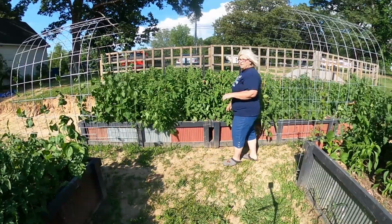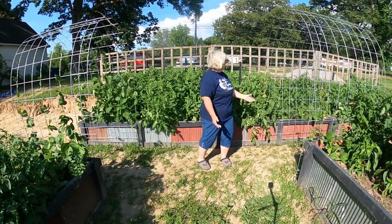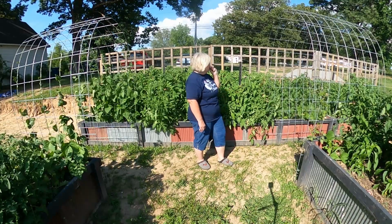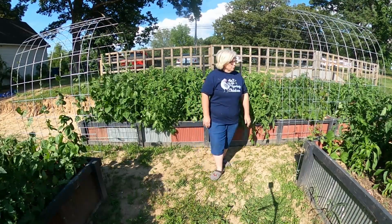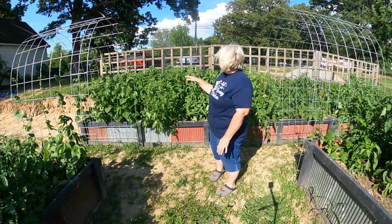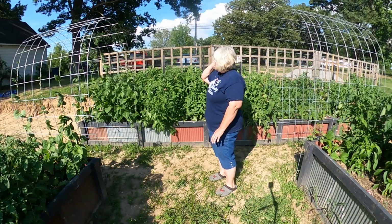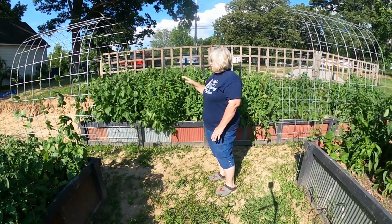And they really need to be tied up again. It's just been a week, and they're ready to be tied up again. They're just massive. All of them are doing so good. And my pole beans are coming on up. Got a couple that have reached the top. So I'm hoping those will do good.